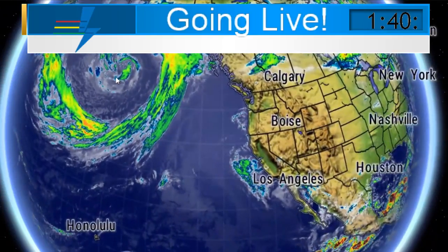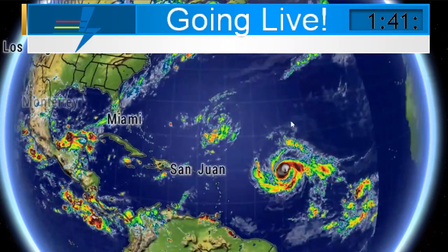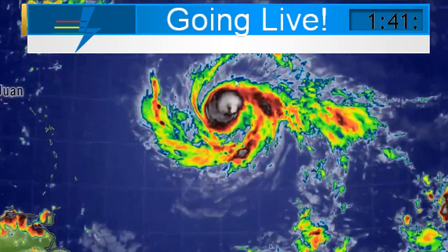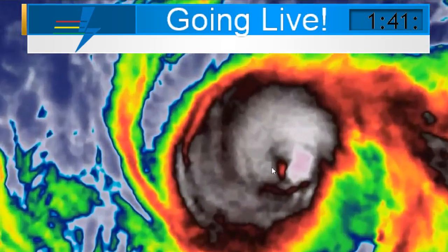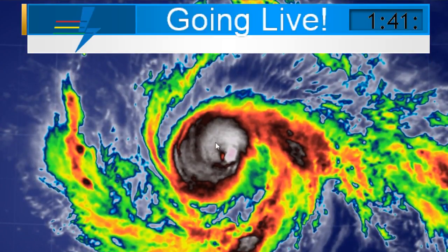All right. Do you think it will be as slow moving as Harvey was? I do not think that Irma will be quite as slow as Harvey. But there's Irma right there, very powerful hurricane. I may even call that a Category 4 right there, folks. Look at that structure. With the exception of the eye not being popped out, that's almost a perfect structure.